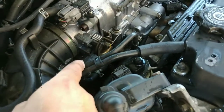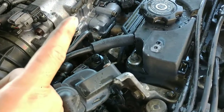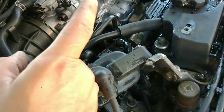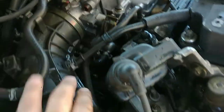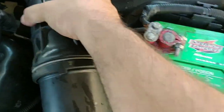I could always swap this one, but what I'm gonna do is take it out, clean it, and put it back together. I think I actually did the same thing with that one. I cleaned that one and put it all back together. Now I'm gonna clean this one. And to get to it, you obviously need to remove this intake manifold, the rubber. So we're gonna do that.